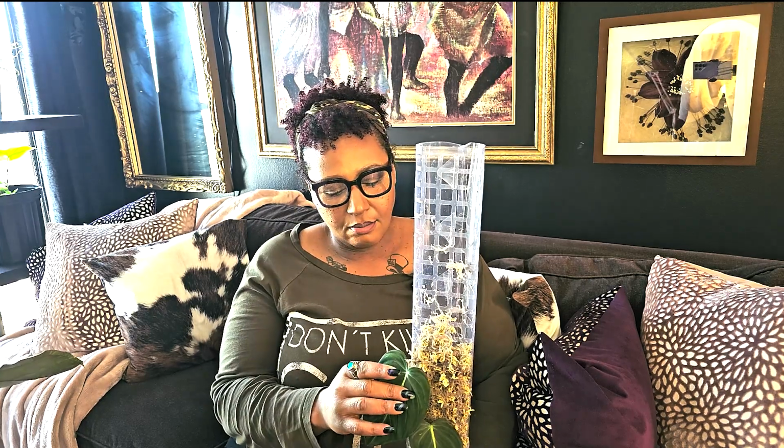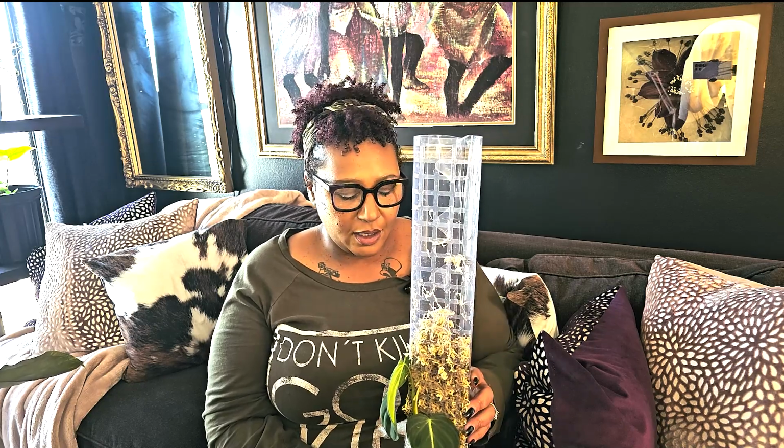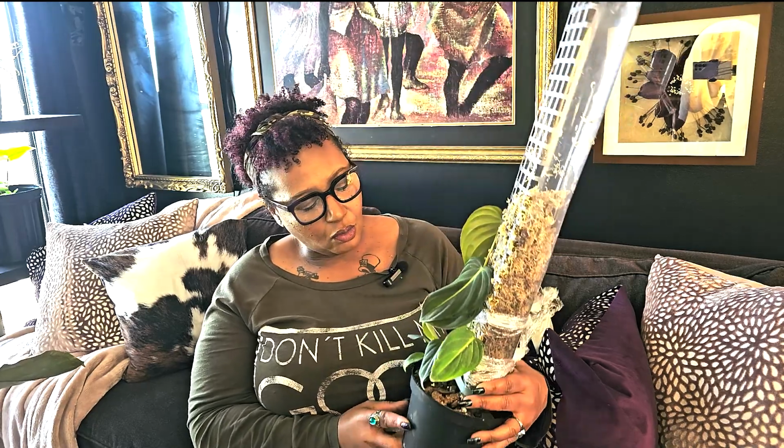I'm not sure if she's attached to the pole yet, but I think she's going to outgrow this pole pretty fast. And I keep her in my grow cabinet, which stays at about 73 to 80 degrees in there. And the humidity stays around 70 to 80% in the grow cabinet. And yes, I give all of my plants nutrient solution. I feed them all the same every feeding. So they get fertilized, they get nutrients with every single feeding. And I'm just using sphagnum moss inside of this pole to grow her.